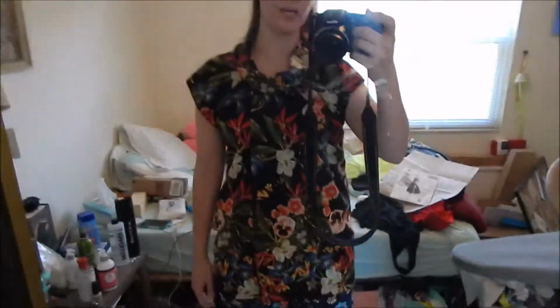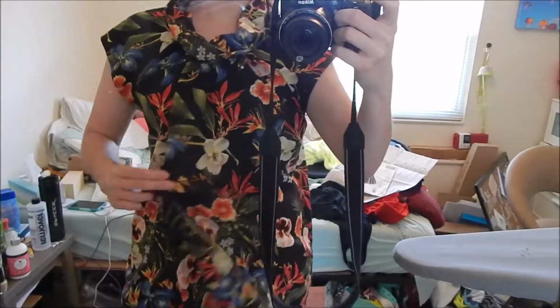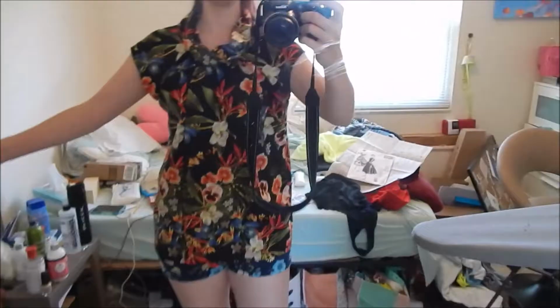So yeah, that's how I pretty much feel about this shirt. So here's the front. The pattern makes it kind of hard to see the pleat here, which was the main focus of this pattern. So this is incredibly unflattering. I don't like it one bit.